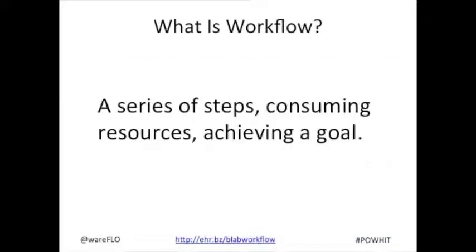Well, let's start with what is workflow. I have seen literally hundreds of definitions of workflows over the 2 or 3 decades that I've been interested in the topic. And I have seen definitions that would span 2 PowerPoint slides and use tiny font. Now, the very simplest is simply a series of steps. I like this definition. It's mine. And it is, workflow is a series of steps consuming resources, that's cost, and achieving a goal, that's benefit.